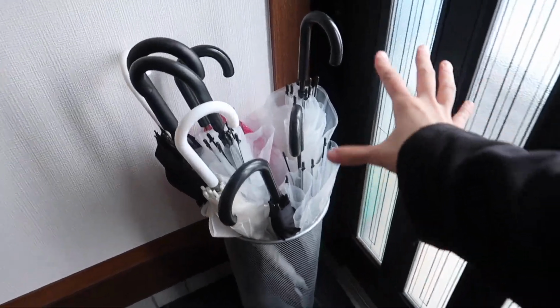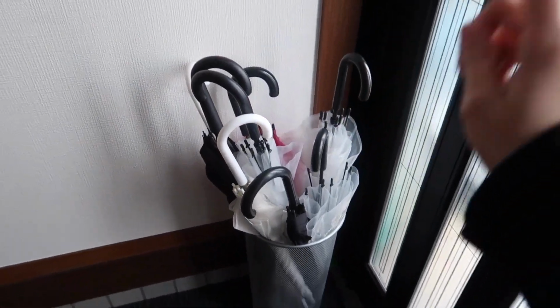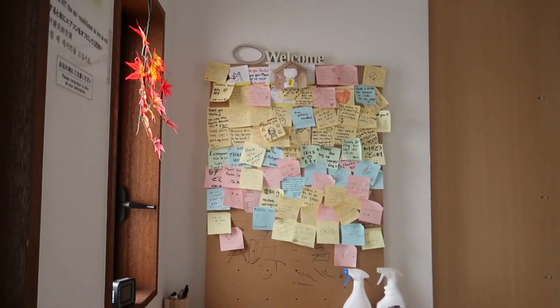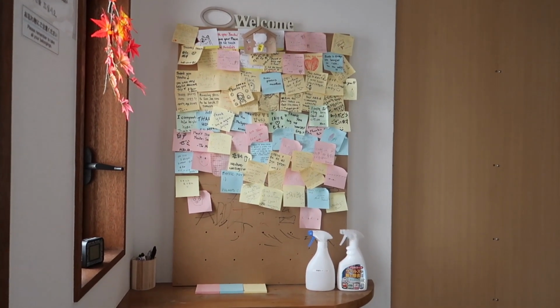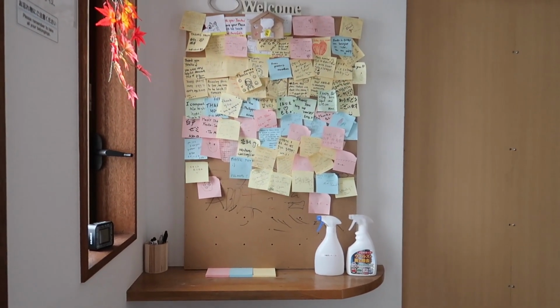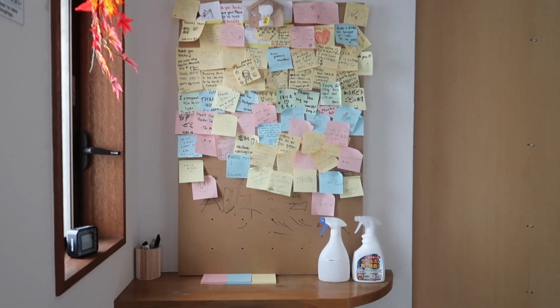It's very nice of them to leave umbrellas because it rains so much in Japan. If I could describe Japan to any other place I've been to, I would say it's like San Francisco, almost to a T.